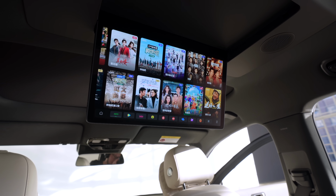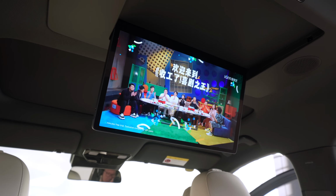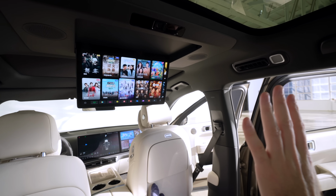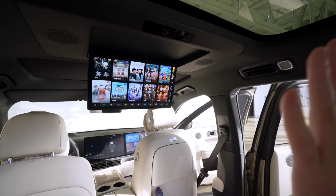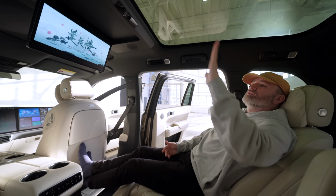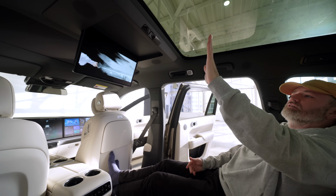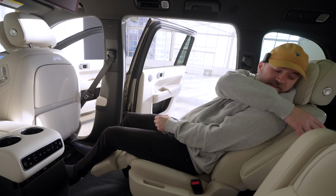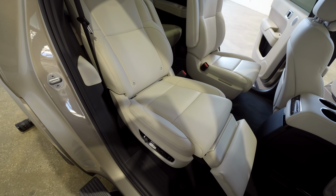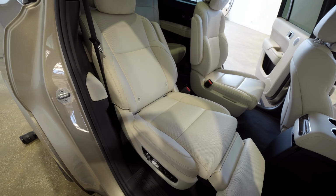This screen is a touch screen, so I can reach up and touch it. However, I can also control it via gestures through this camera right here. And that's useful if I'm in the back row or if I'm reclined like this, where I may just want to use my hand like this. So that's pretty cool. Just a tremendous amount of space back here. So I understand why they call it the queen seat. Perfect for the queens out there.